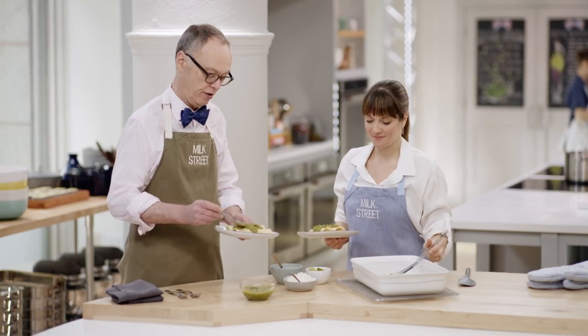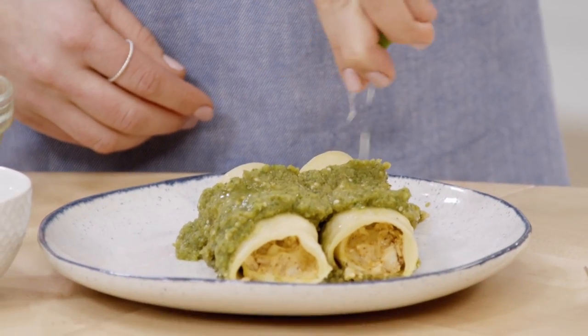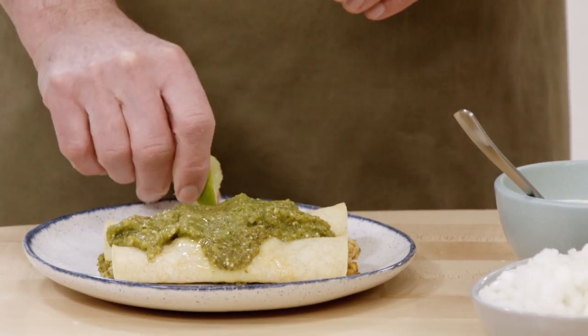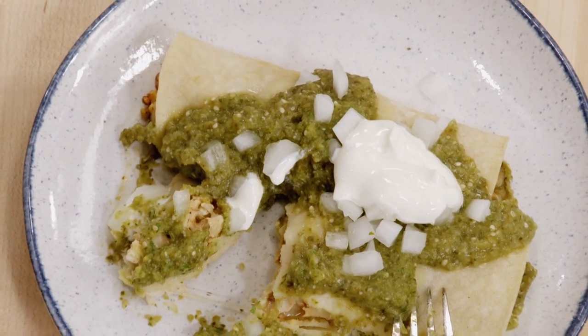Add a little extra here. I always like a little bit of extra lime. The tomatillos already have quite a bit of nice acidity, but that lime is really nice. It's really bright and fresh.